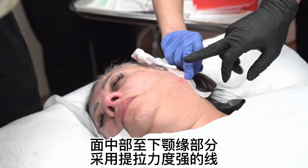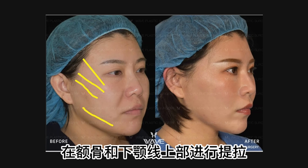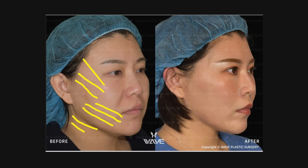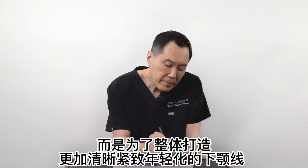The heavier threads, we want to use to lift the cheek region. And then we take medium barb threads and place them a little bit more towards the front, or the anterior area. And we want to utilize that for the neck as well. We're not doing this on the neck to give the neck a lift. What we're trying to do is define the jawline. Because to do that, we need to lift above as well as below the jawline. And that's how we achieved a more accentuated jawline.